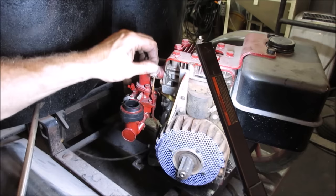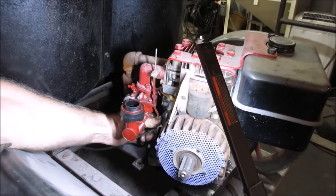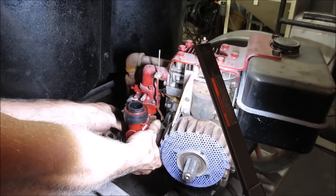Yeah, I was trying to get that cable out of there. You can see it's really bound up in there, and I don't know if I'm going to be able to swap the positions of it. We might get it. But I think we're going to end up having to. There it goes. You going to come out? All right.